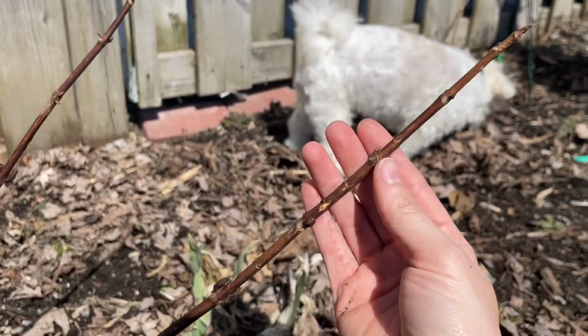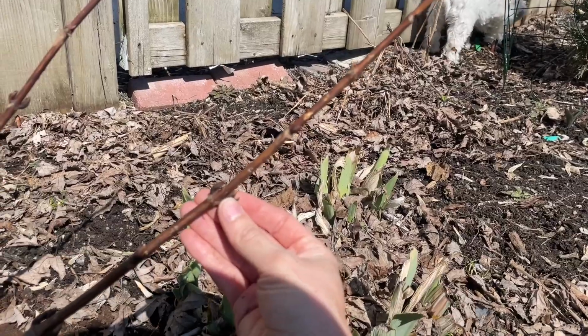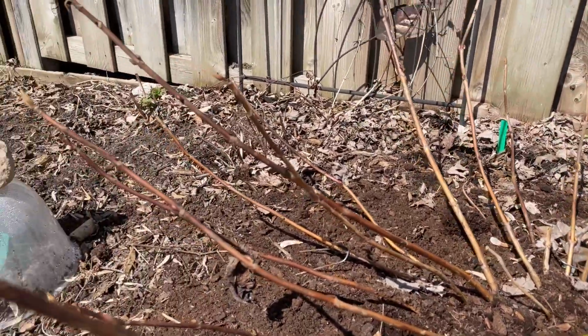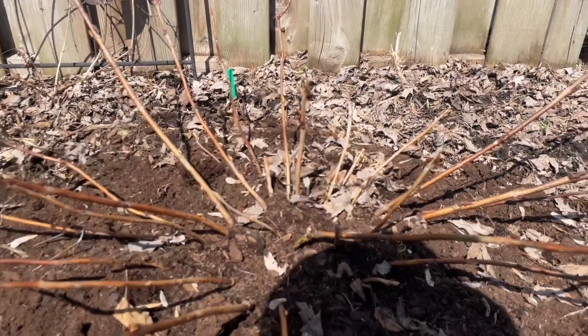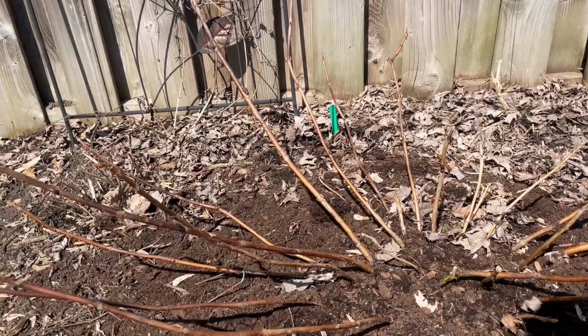I don't know about this, looks like dried buds here. So I don't know, we'll see. Like, here's a green bud in there, but then some of them look like they've dried out for whatever reason. Okay, nothing damaged though, because they were all smushed down to the ground, so unless I walked over them, they wouldn't really get damaged.